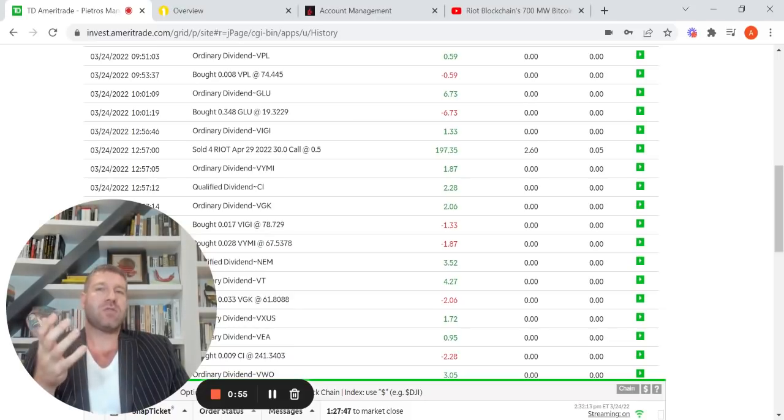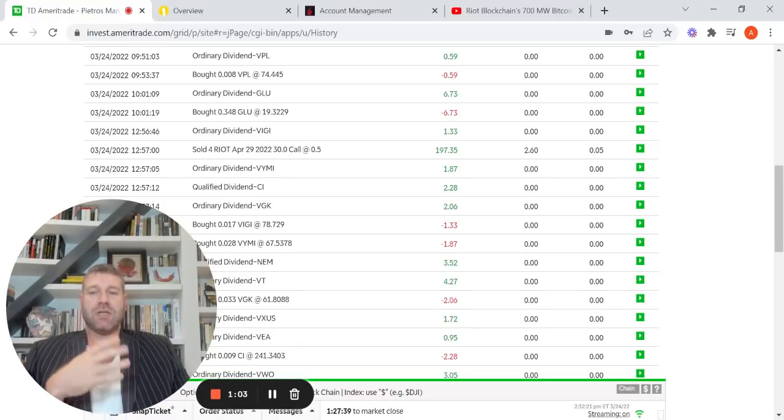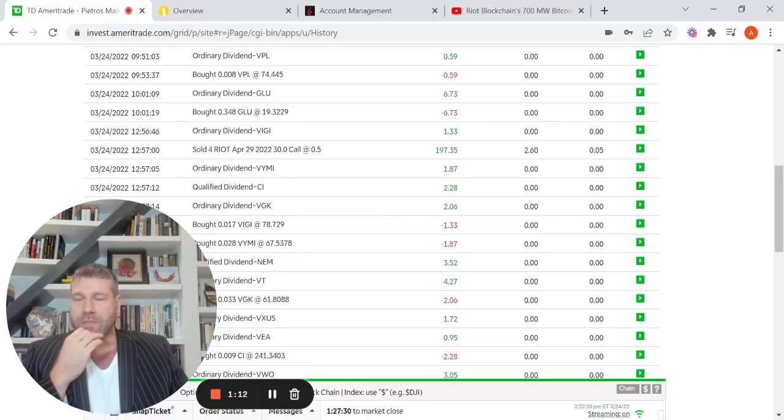For those of you who are options traders out there, what I'm describing is basically called the wheel strategy. I also refer to it as the ping pong strategy, which is essentially you sell a put. If you get put the shares, you turn around and sell the call. You have the cash set aside in case you're fulfilled the shares. It's called a cash secured put. So, anyways, I did that with Riot.